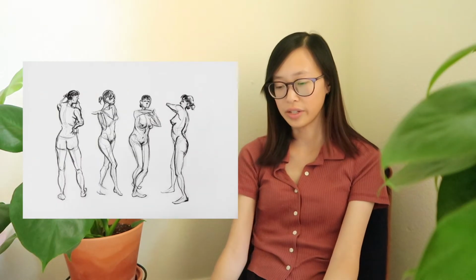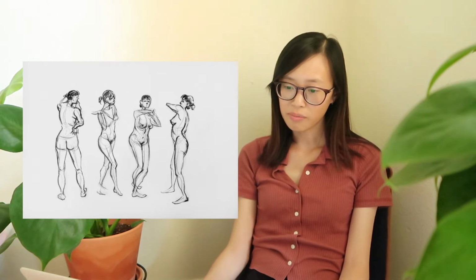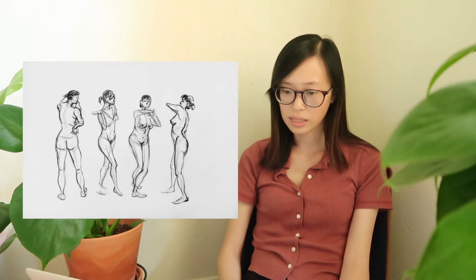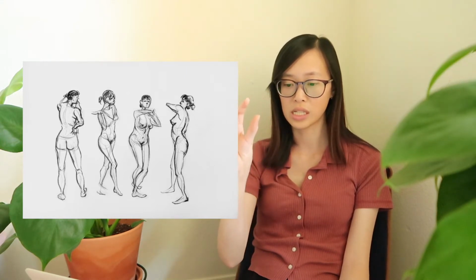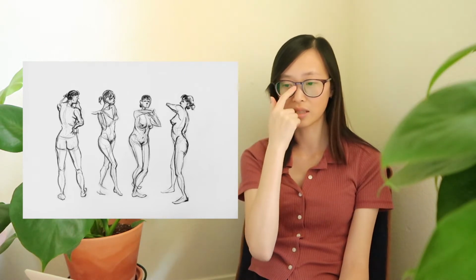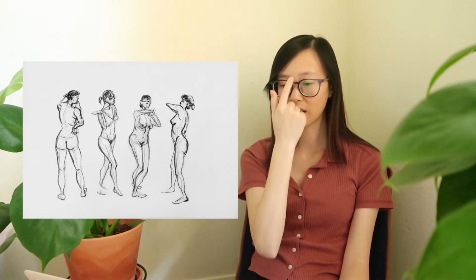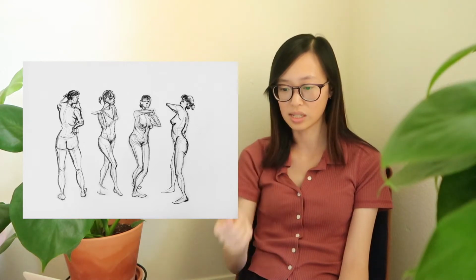Here are some more figure drawings. I think these ones were the 5-minute ones. I actually really like these. Till today, I still think they're pretty decent for what they are. I also remember that it was really hard to draw miniature faces, so I would just do a panda eye look, where it's just the eye socket and then the nose is just underneath the nose shadow right here, so it just looks like a panda bear.